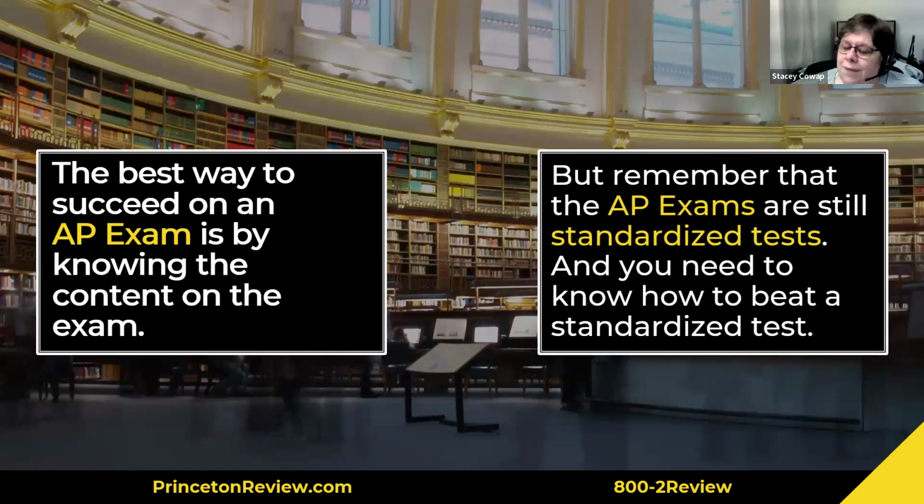Like I said, it's still a standardized test, so things like process of elimination, letter of the day, we can still bring in a couple of small standardized test practices to help me maximize my points, especially when I'm not as certain about an answer. So some of those will still apply, but the key to these tests is content. This is about: do I understand the content that I've spent this time learning?